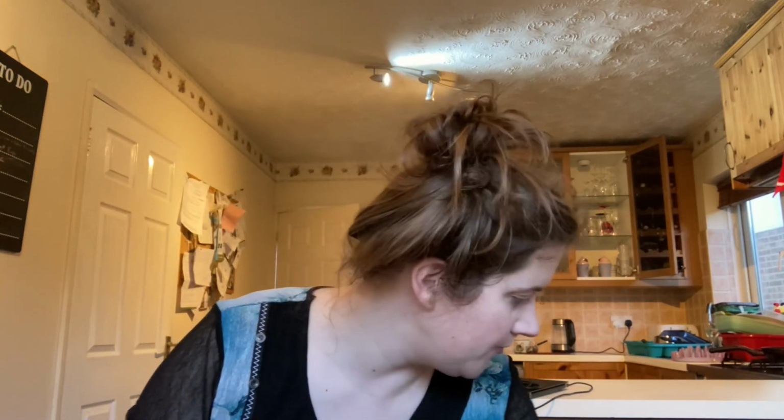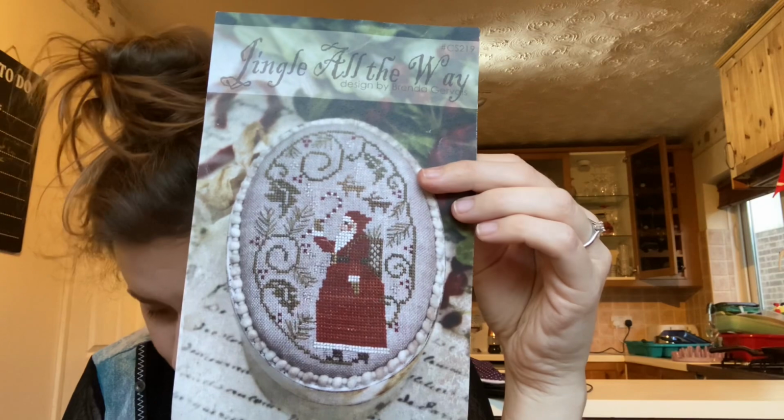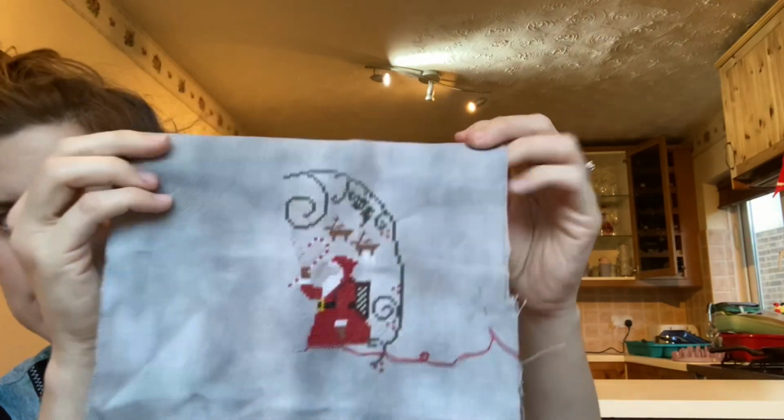Right, 4 more to go. So the next one is a teeny one. It's called Jingle All the Way by With Thy Needle and Thread. And I'm stitching this on 28 count Silver Moon fabric by KLT Charting.